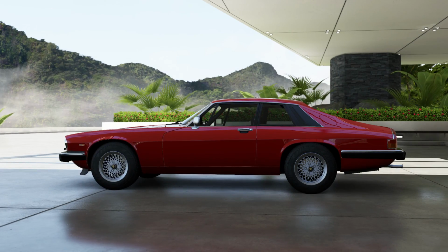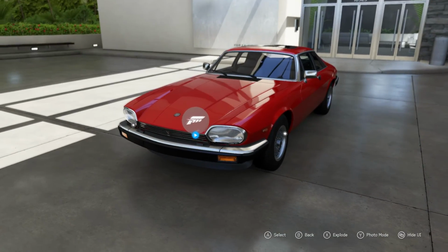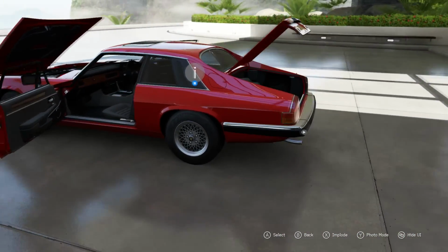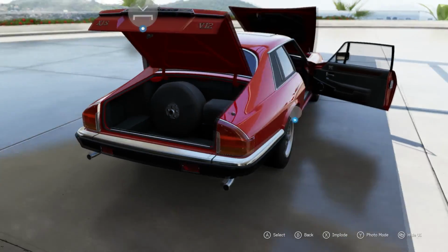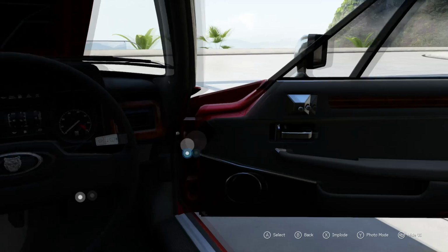Alright, so that was it. That's the 1990 Jaguar XJ-S. I mean, it's just a lot of history. Not sure how many people are actually going to be driving this car, because even though it has a V12, it only makes 300 horsepower, so that's pretty crap. And it weighs 3,968 pounds. It's super heavy for a car that only has 2 doors. So, I don't know, maybe they used a lot of wood and a lot of dead cow for the interior.